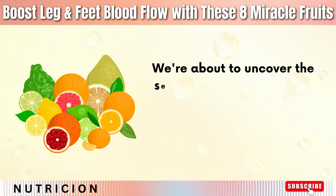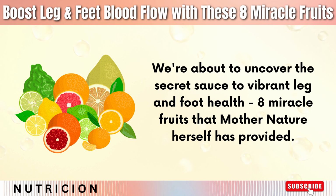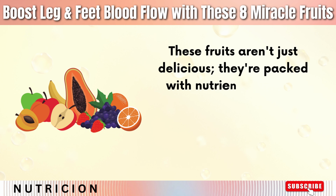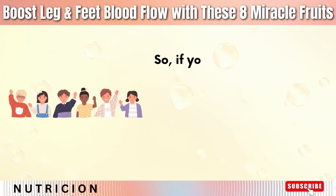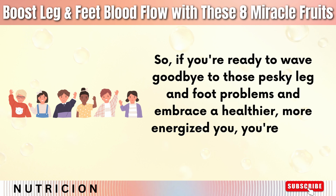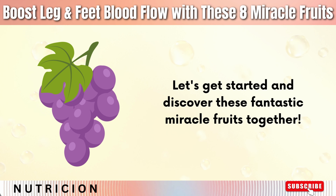We're about to uncover the secret sauce to vibrant leg and foot health, 8 miracle fruits that Mother Nature herself has provided. These fruits aren't just delicious, they're packed with nutrients that can naturally boost blood circulation, ensuring your legs and feet stay in tip-top shape. So, if you're ready to wave goodbye to those pesky leg and foot problems and embrace a healthier, more energized you, you're in the right place. Let's get started and discover these fantastic miracle fruits together.